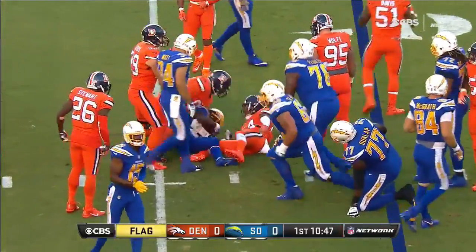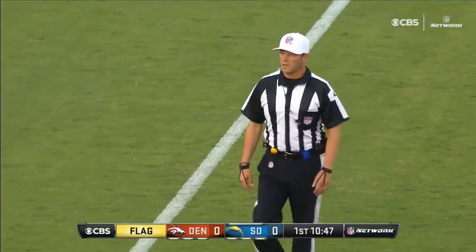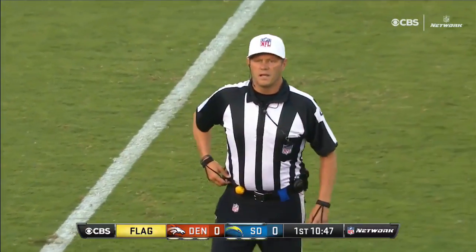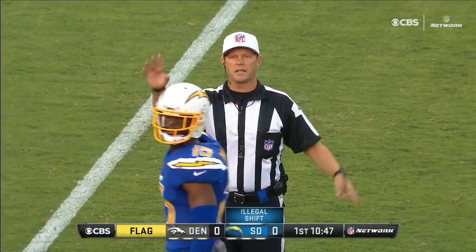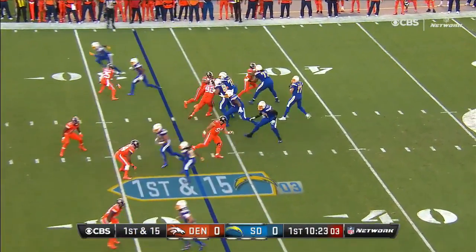And we see our first penalty marker of the evening. After a rush of about 3, Greg Rolstad and his crew. Illegal shift. Offense, number 15, never got set. That's a 5-yard penalty. Replay. First down. Defensive players that like to push the offensive lineman back.